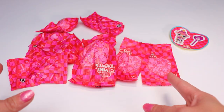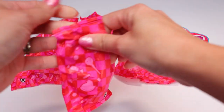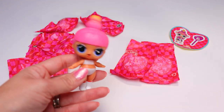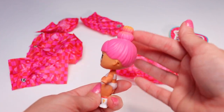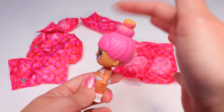And now we can start opening the bags, and everything is wrapped in paper bags, which is pretty awesome. And I'm gonna start by opening the doll first. That way I can dress her as I find the surprises. Oh, she's so cute. Okay, so she comes wearing painted white underclothes. She's got bright blue eyes, red lips, and pink hair, which is pulled up into a double stacked bun on top of her head. It's pink and it turns to yellow.